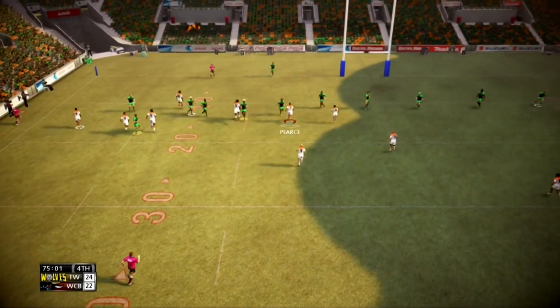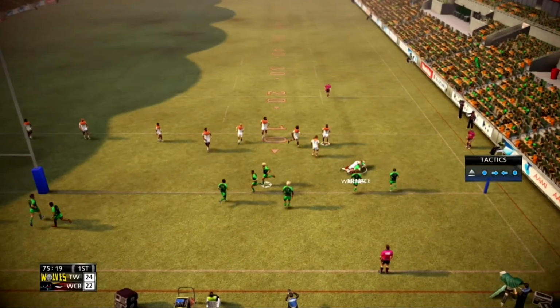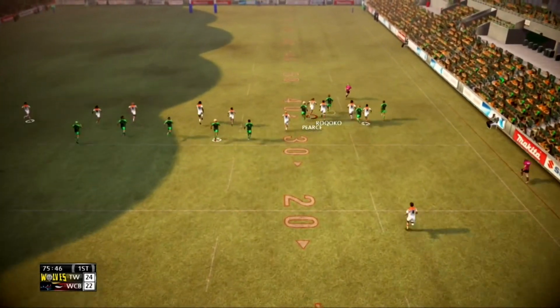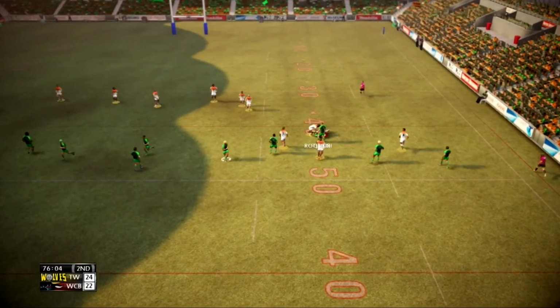Pierce. Trying a little kick from behind. And they've managed to get that. One. Nice tackle. Charging there. Breaks the defense. Well, he's beat the second man. Well, how are they going to stop this bloke on form like this?